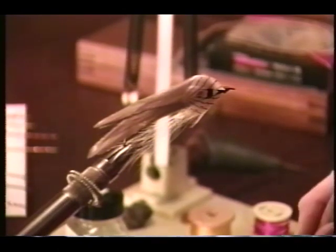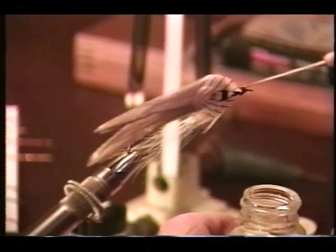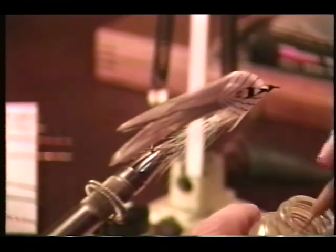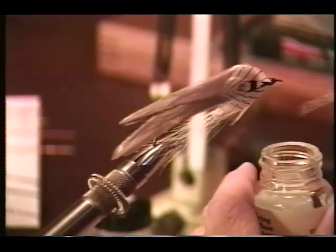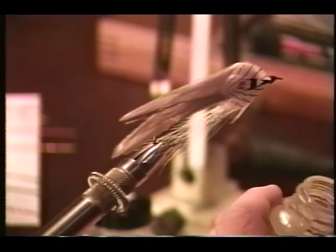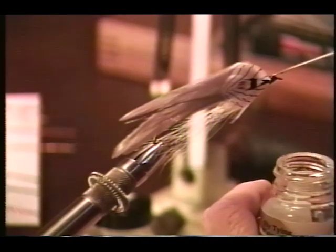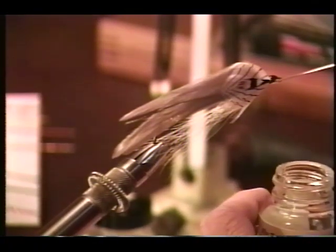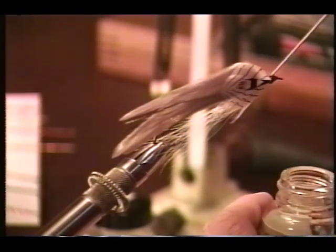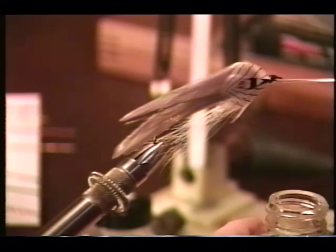And get a nice even coat. Now the cement I'm using here is the thin variety, and it absorbs very well into the head. But what you want to do, on a nice streamer fly, is put on an additional coat of high gloss head cement, and that gives it that extra elegant finished look that a nice streamer should have.